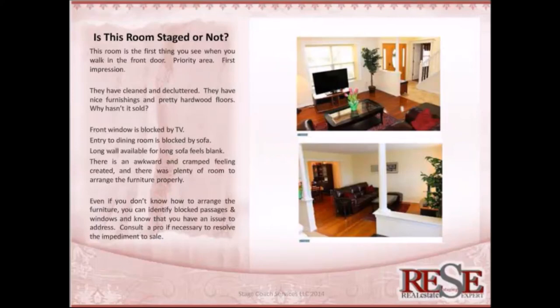Here's a room that the seller probably thinks they've staged. They've done a nice job of decluttering and bringing in accessories. But if you see in the bottom picture, you can tell from the top one that you're standing in the doorway when you look at the bottom one. From the doorway, you see a blocked passage to the dining room. There was plenty of room to rotate that furniture and put the sofa on the long wall. And if we rotated the whole thing, we would also move the TV, and then we would no longer be blocking the window. Simple rearranging and rotating would make a big difference.